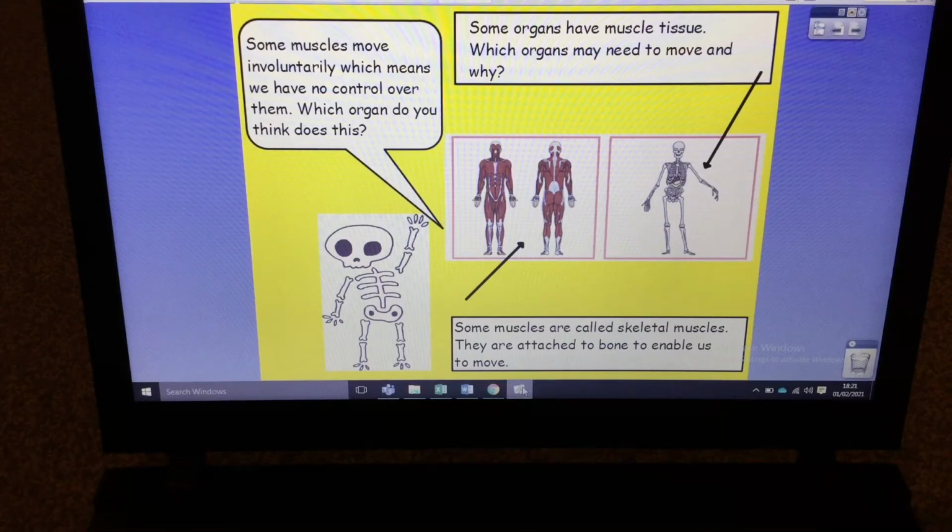Some organs have muscle tissue. So which organs may need to move and why? Pause the video and have a think. So again, one of these organs is the heart. It needs to move to be able to pump blood around our bodies, and another organ that needs to move quite regularly is our lungs. So our lungs need to be able to move to fill with air and deflate again on a regular basis to enable us to breathe.